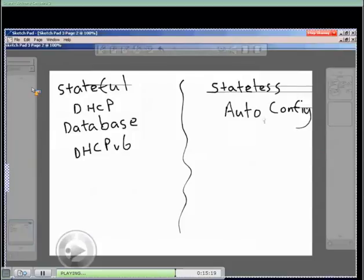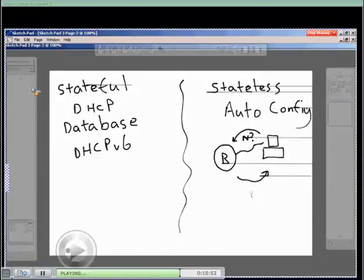And with stateless auto configuration, what happens is you can have a router come up, and the router makes a connection out to the workstation. The workstation says, hey, what is my network? How are they communicating? Well, they're communicating utilizing the IPv6 link local address. Remember, they're able to communicate thanks to those link local addresses. The router says, oh yeah, no problem. Here is your network prefix. And then the host automatically configures its host portion.